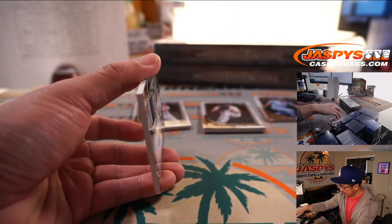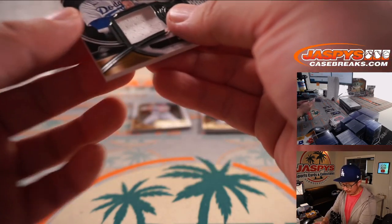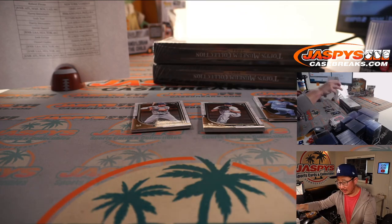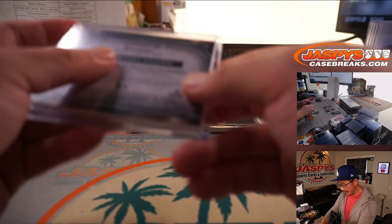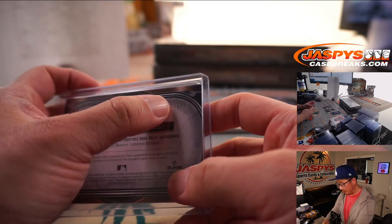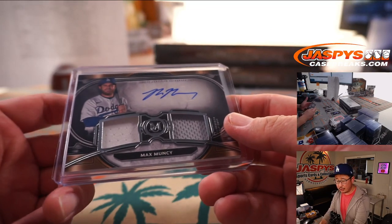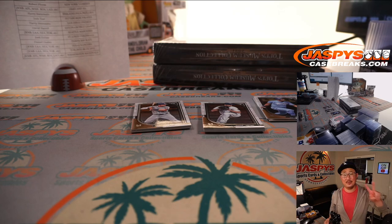Your hits. Behind the reproduction Hank Aaron is a dual relic and autograph, Max Muncy. Mad Max, that funky Muncy. Going to the Dodgers, and the Dodgers are a number block team, and it is 212 out of 271. So we go by that digit right there. Two. Dodgers two. Alex with Dodgers two.